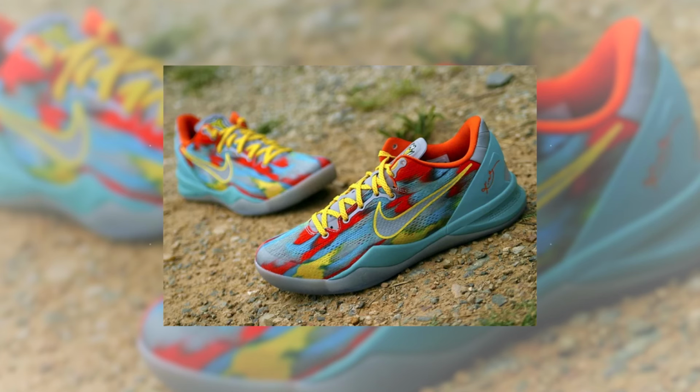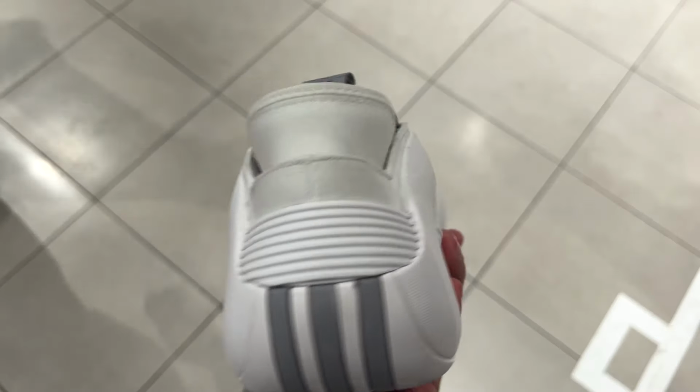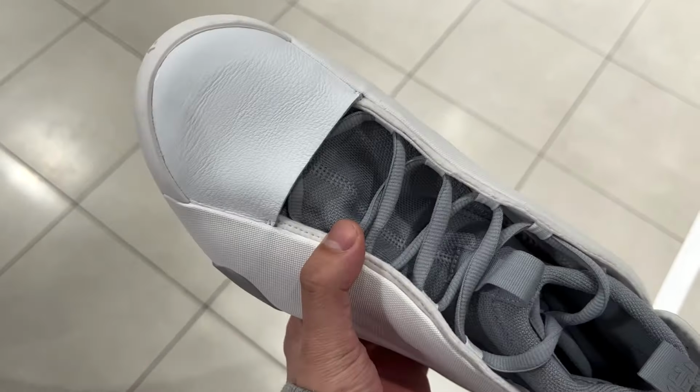Well, I won't be salty about the other releases, because we also got some insane heat. New KDs are coming. Harden's and AE1 are both getting some of the best colorways this month. Book 1 is turning up. My favorite shoe is back, maybe stronger and also cheaper than the first time. Let's get right into all the good stuff in April.